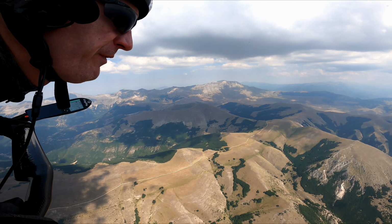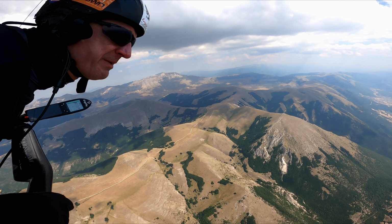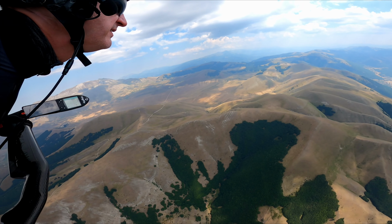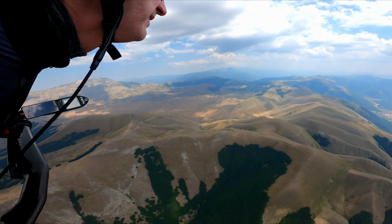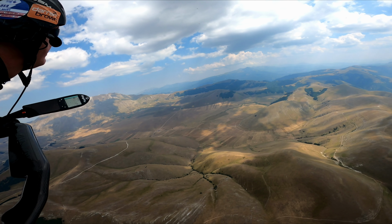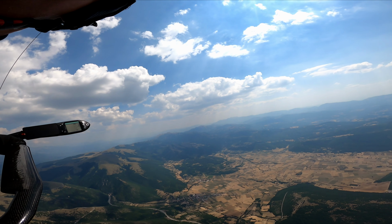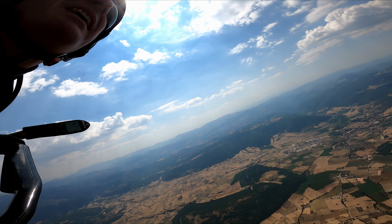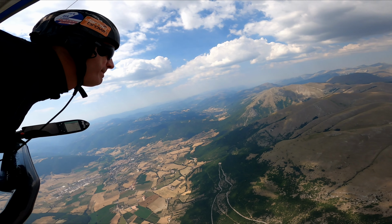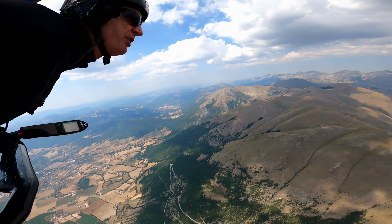Problem here, I can't turn you off. Stupid GoPro not working properly again. So you're probably going to just stay on until the battery runs out. Just the turn point, got it. That was easier than the first time we did it. Now I need to try and catch up again because I got a bit behind there. The other way I'll catch up is by getting a strong thermal.